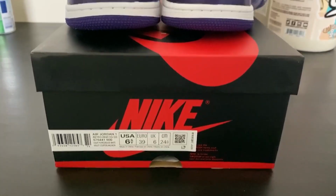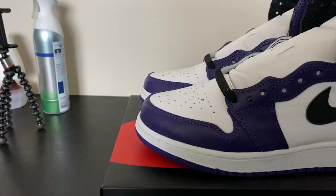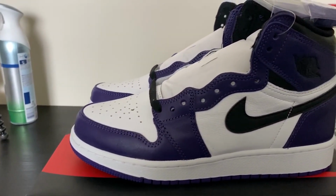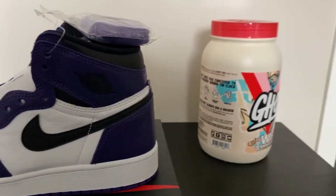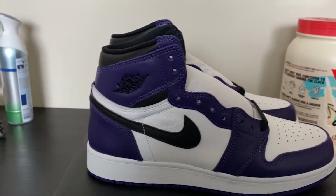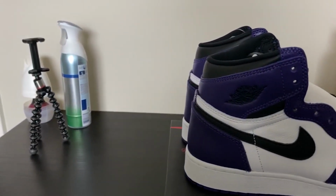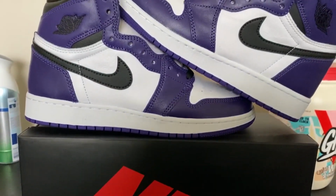Right, so first impressions on the kids pair. The leather's actually not that good. If you can see on the toe box, it's actually really stiff. But then when you look on the side over here, you can see the wrinkles more, plus I got the purple laces as well. Nike Air on the tongue in purple. Overall, the color is pretty nice, but I thought the leather would have been better quality. I have to look at the men's pair just to make sure that it's not just the kids thing. I know sometimes for kids pairs, they do lower quality and stuff like that. So I have to check that to make sure. Yeah, Core Purple ones, kid sizes.